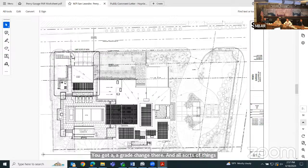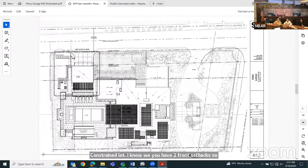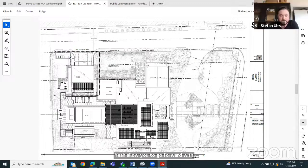Yeah. I guess we've got to find a reason why we should allow you to do this, and that it's a constrained lot. I know you have two front setbacks. So what can you tell me that would help me allow you to go forward with this position? We've pretty much examined every other location within the lot, and this is really the most ideal.